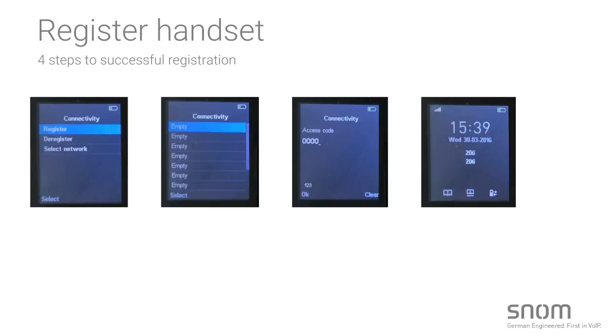And then we need to register our first handset on this extension number. All you have to do is take your M25, M65, or M85 Snom handset, go into the menu, go to connectivity, and then hit register. You choose the first empty spot, type in the standard access code, four zeros, and you will have your registration on the handset. Since it's a DECT device, DECT registration on all brands works more or less the same. Here, as you can see, it's the exact same thing. It's just the normal DECT registration way of doing it. And then the base station will do all the SIP things with 3CX automatically. So very easy.